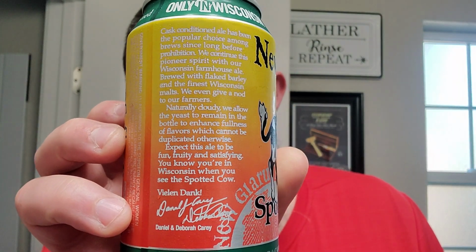The shave ridge is going to be the new Glarus Brewing Company Spotted Cow, and this, of course, is a very popular beer out of Wisconsin. So it says cask conditioned ale has been the popular choice among brews since long before Prohibition. We continue this pioneer spirit with our Wisconsin farmhouse ale, brewed with flaked barley and the finest Wisconsin malts. We even give a nod to our farmers. Naturally cloudy, we allow the yeast to remain in the bottle to enhance fullness of flavors which cannot be duplicated otherwise. And there's a little bit more on there as well, but this one is a pretty popular beer.